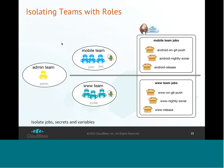Let's now take a scenario. I want to isolate teams, and I will do it with the Jenkins role-based access control plugin. So I have a mobile team in my organization and a web team. The web team has web jobs. The mobile team has mobile jobs. The mobile team also has its secrets and credentials, maybe an Apple developer profile, and so on. And I don't want any visibility at all between the teams. And I have an admin team that sees everything.